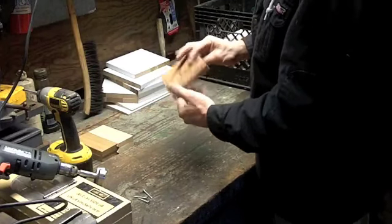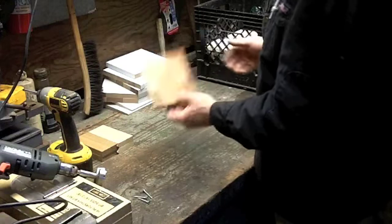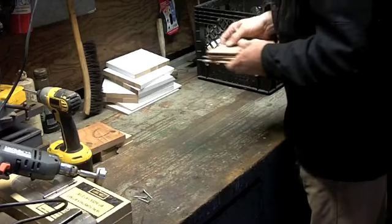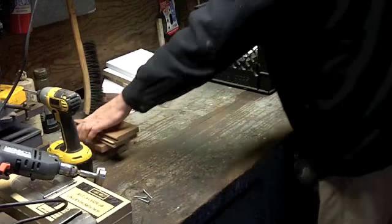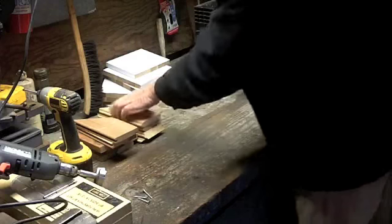This is a piece of rough redwood fencing from the fence I built at the end of December. I have a bunch of little chunks of redwood left over. I hate just throwing them away. And I think that one goes there. I'll be quiet and let me unload real quick.